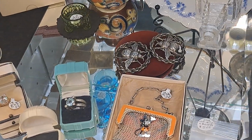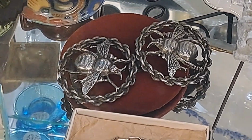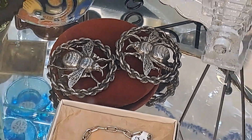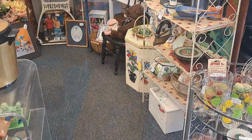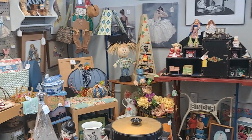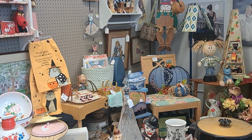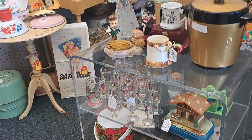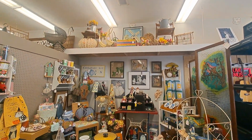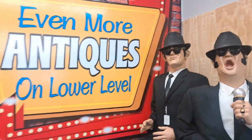And I enjoy whatever this is. Two little bees. Are they shoe clips? Maybe? This is always a fun booth. I think this person has a booth out front. And this one. I wonder how many vendors here have multiple booth spaces. I'm kind of jealous of large booth space. Mine's tiny. But check these guys out. Oh my God, they're ready to greet us and head us downstairs. There's this little side room I'm not even going to look in today.